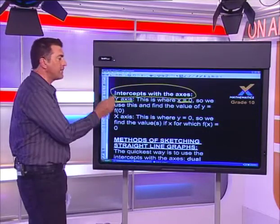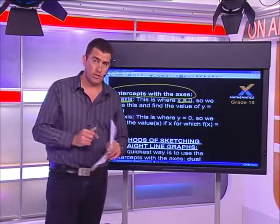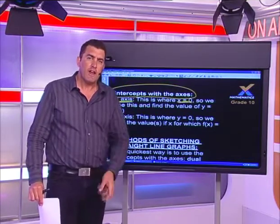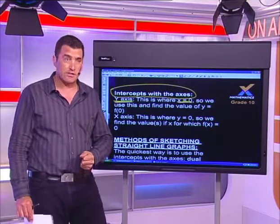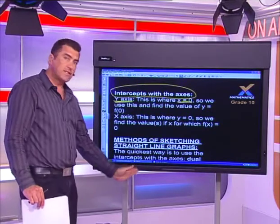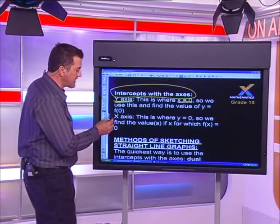So if I want to find a y-intercept, in other words, where the curve cuts it, I need to make x naught. But that's beauty. That is absolute poetry. If you think about what will then be the equation of the y-axis, well, the equation of the y-axis is the line x equals 0. It's a vertical line.